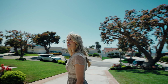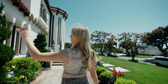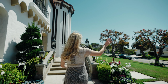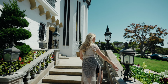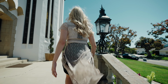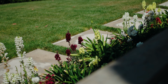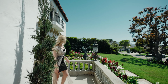We are going to pass your wrought iron gate that leads to your 3-car garage. You have outdoor lanterns, topiary trees, beautiful landscaping, a lush front yard. And here is a column balustrade with lantern lighting. We're going to come into this landing area, and if you look past the landing area, you will notice all the beautiful multicolored flowers, and you are going to see another original fountain.